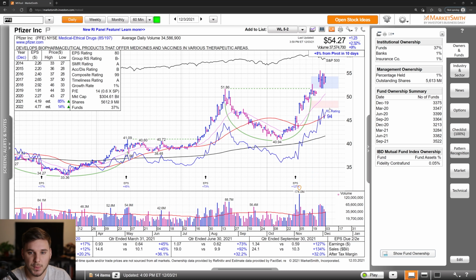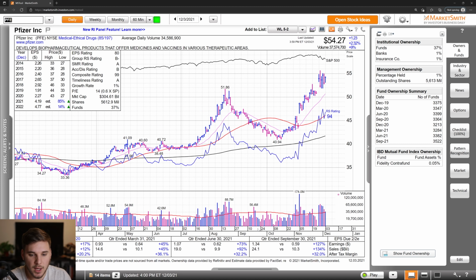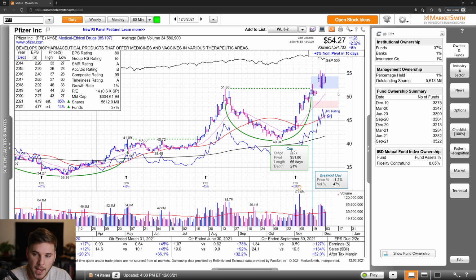PFE also showing relative strength, moving up above the stage 2 pivot, and going over to a monthly chart, you can see it's just peeking up above this important level. Going back to the daily, looking at the earnings, sales, margins, you can see acceleration the past 4 quarters in pretty much all of those categories. Great estimates for this year, some follow-through in 2022, and decent growth in fund ownership and one high-quality fund invested in this stock.